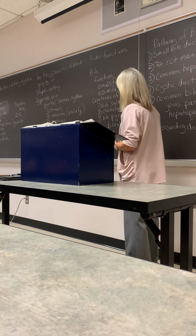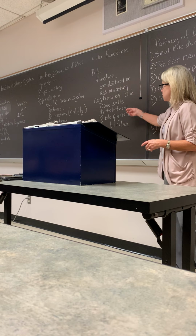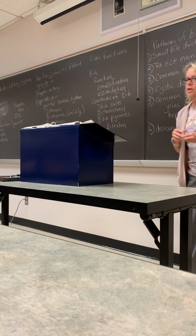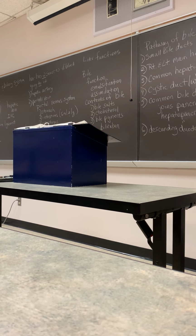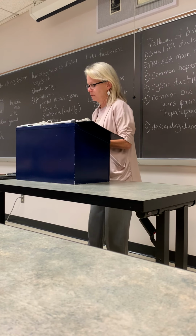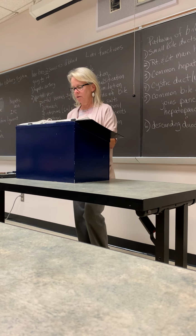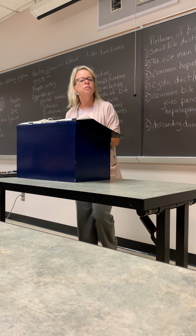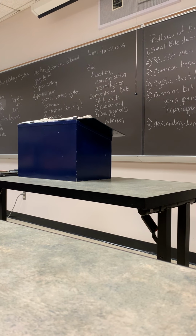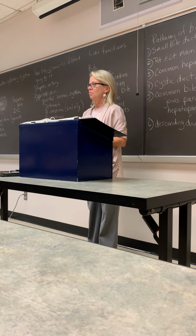Okay, contents of bile. We have bile salts. It also has a lot of cholesterol in it. And the bile pigment you need to know is bilirubin, which is the main waste product of your RBCs, red blood cells. We do have a bilirubin test out there. What kind of test is that? It's a blood test.